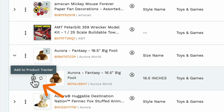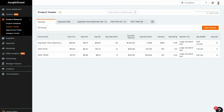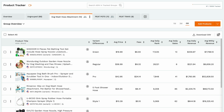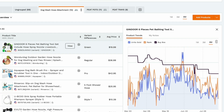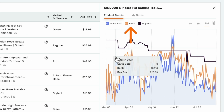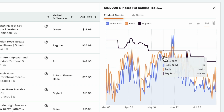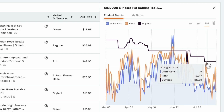For this, he uses Product Tracker, another Jungle Scout tool that makes it easy to organize all of your ideas in one place. And unlike spreadsheets, it automatically tracks key metrics like average daily sales, price, and even Amazon fees. Or you can dive deeper into a graph and view units sold, rank, and price to help you better understand how a product performs over time.